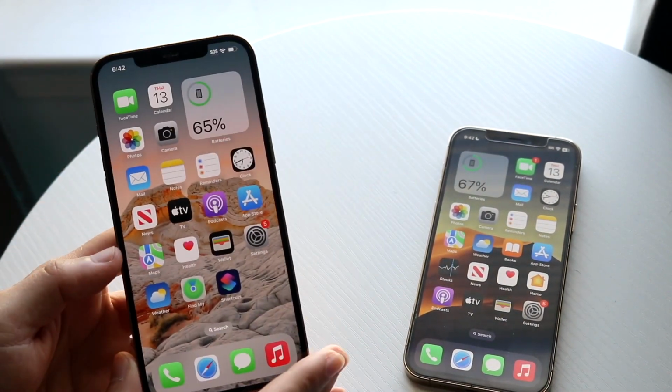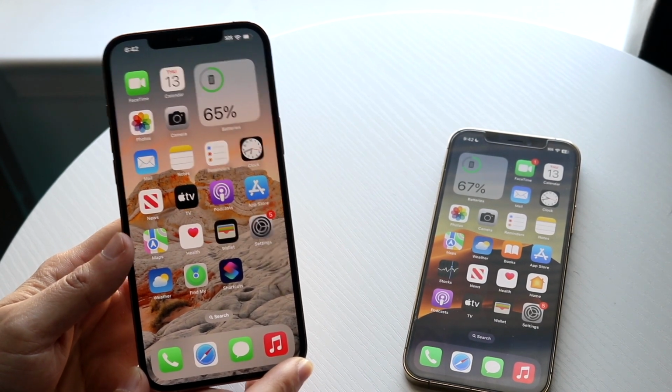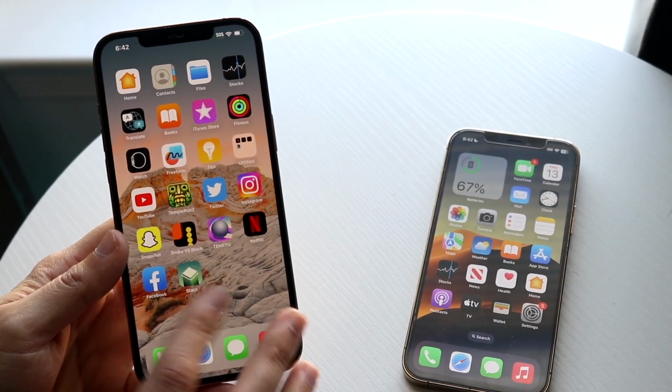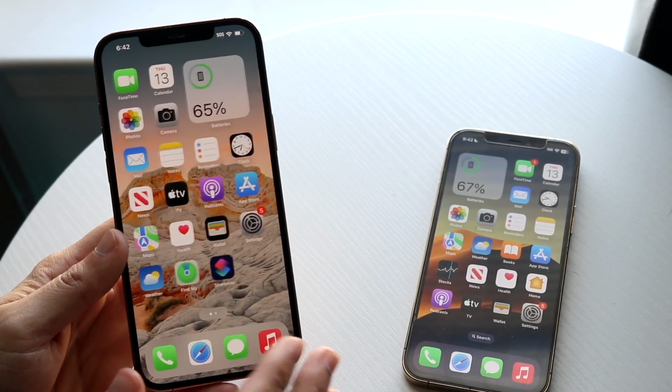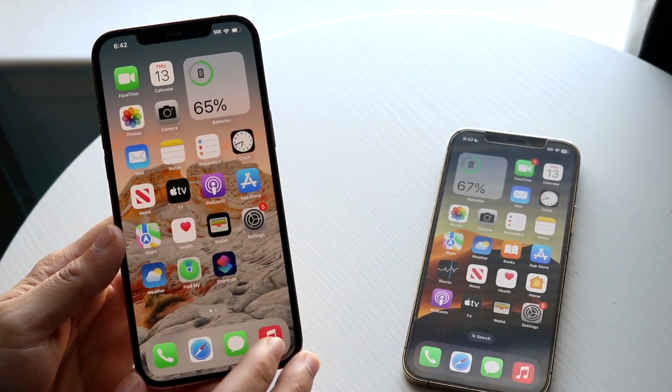With the iPhone 12 Pro Max, this specific device pretty much has a 6.7-inch Super Retina XDR OLED display. It's a bigger display, and it definitely looks really good. I still feel like this display is very, very sharp. There's not really a lot to complain about here.